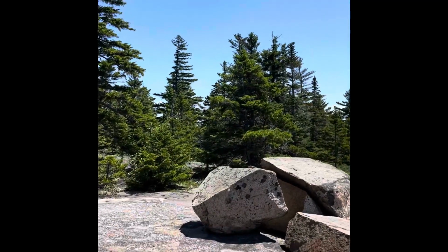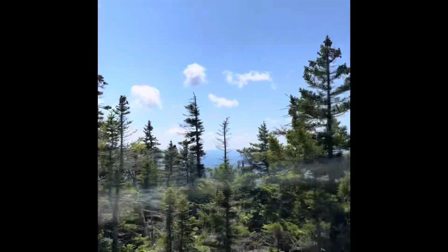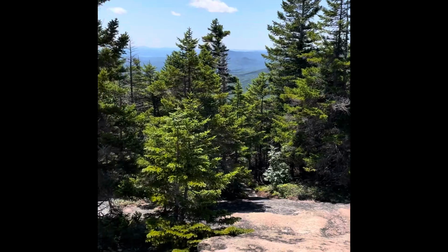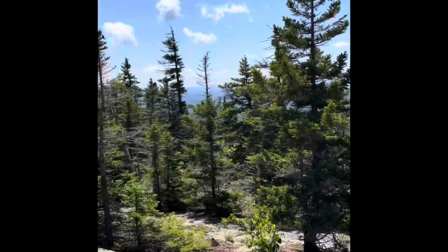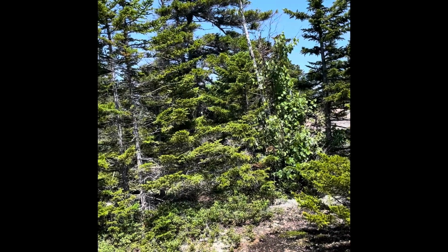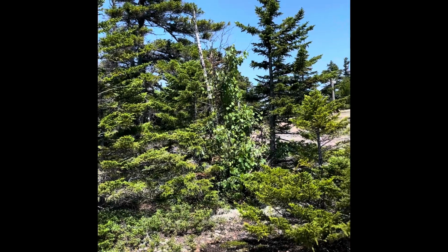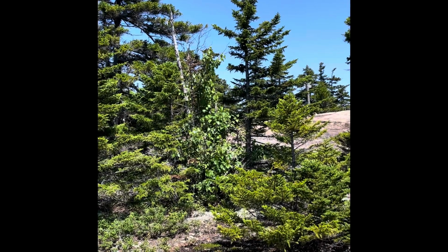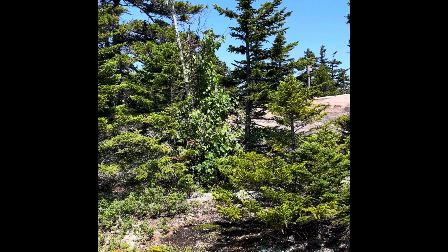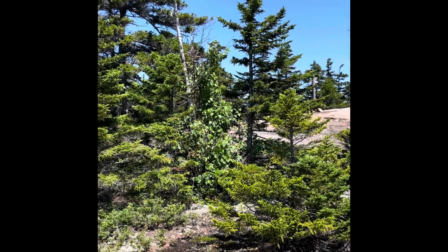All right, so we're back up at the summit here. The view is back there through the trees. We're gonna head back down. I'm not gonna do any filming on the way down until we get to a section that we didn't do on the way up. Because for the first mile and a half or so, we're just going back the way we came up, and I'm gonna need both hands to do that.